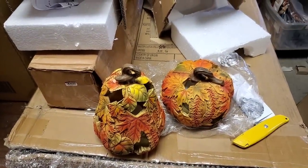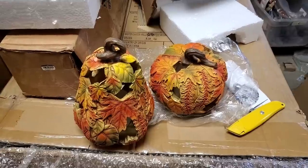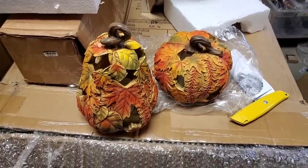If you do want that, you need to contact me. And we'll see what we can do. If not, it's going to get sold in the store. Then we have the pumpkin lights, light up set. We're going to sell it as a set, $30 for the set.